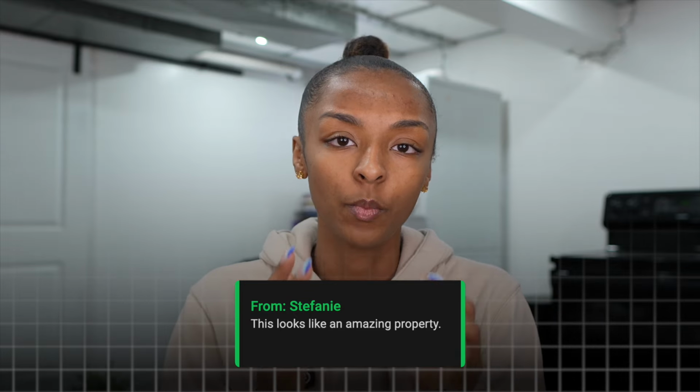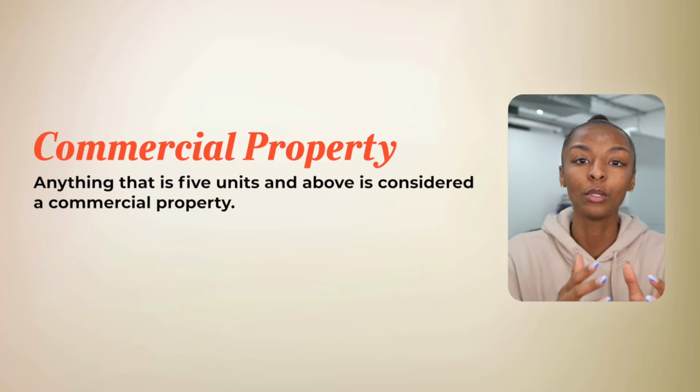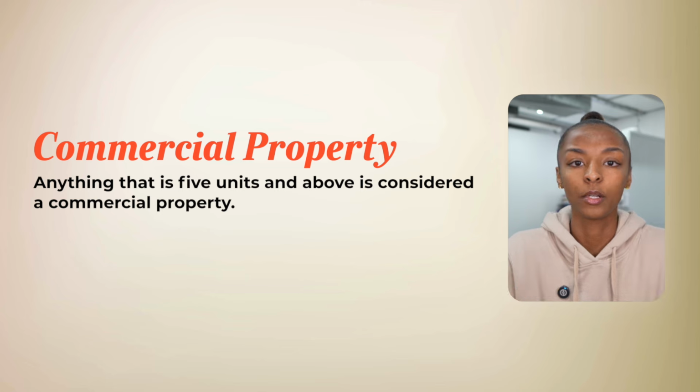would be in touch. Now, after that appointment ended, I made sure to call my partner since he was at work at the time, and I told him, this looks like an amazing property. But we had no knowledge in regards to how commercial properties work, just because anything that is a 5-unit and above is considered a commercial property. So we were still clueless since we never purchased a commercial property before.